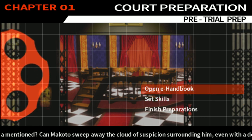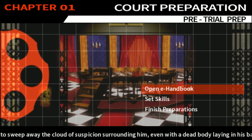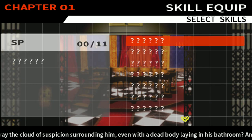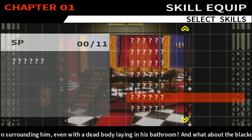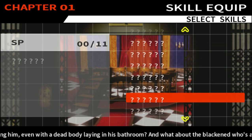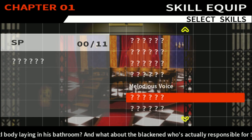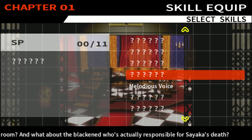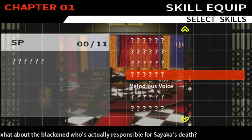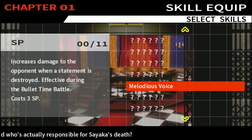So the question is then, who among the males is the guilty party here? Now remember that skill I unlocked by socializing with Saika? Well, the skills are to be used here in these class trial segments, and they're basically meant to give me some gameplay advantages during them, which you'll come to see how they're useful as I start the trial.